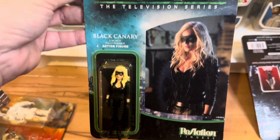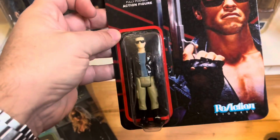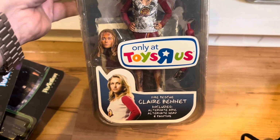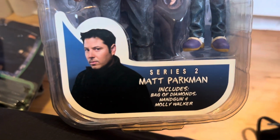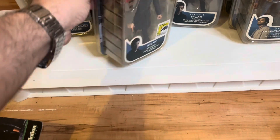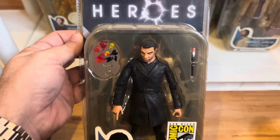And then from Arrow, we have the Black Canary figure, and she's worth about $15. And then we have Arnold Schwarzenegger as the Terminator figure worth $20. And then we have most of the set of the Heroes figures from the TV show. We have Claire Bennett, the Toys R Us exclusive, worth $20. And then we have Matt Parkman. He's worth about $20. And then we have the Comic-Con exclusive Skylar figure worth $20 with the paint set.